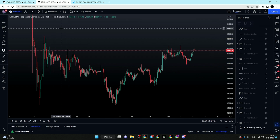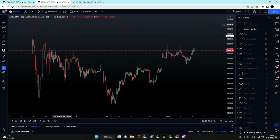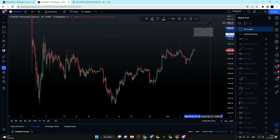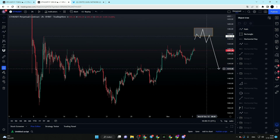Okay, what is another potential scenario for Ethereum is to take out this high over here. Bitcoin is further away from this high to take it out. Ethereum is much closer. So that could also be a potential scenario in which Ethereum will see a potential fake out above that high, get a local break of structure over here, and then see another move towards mid-range.